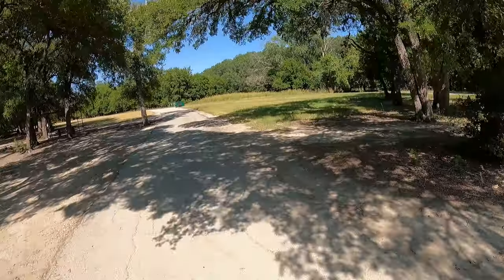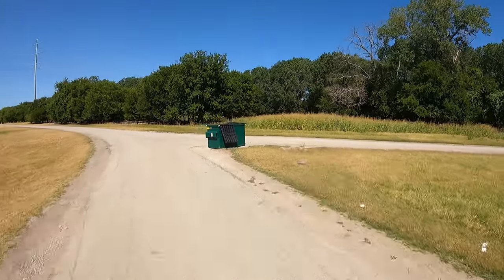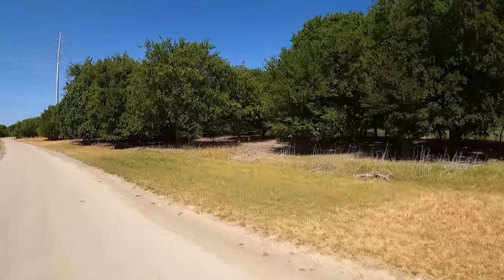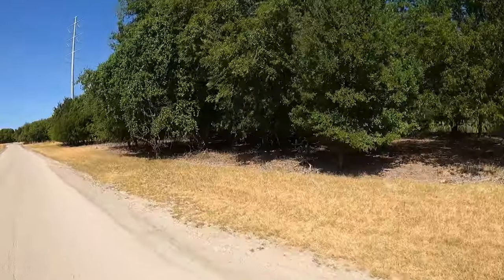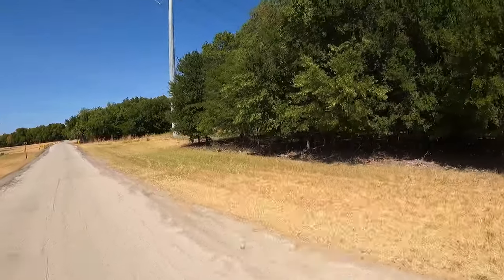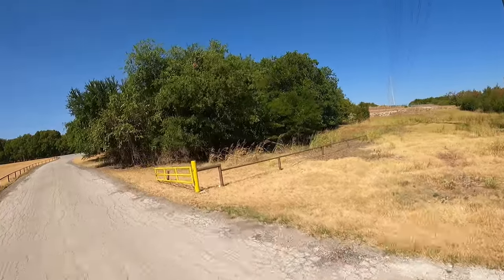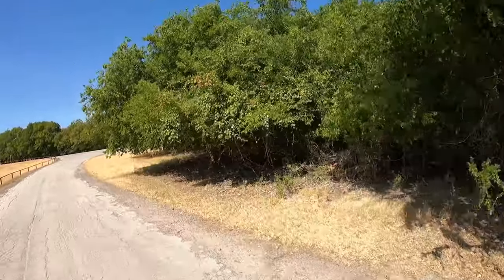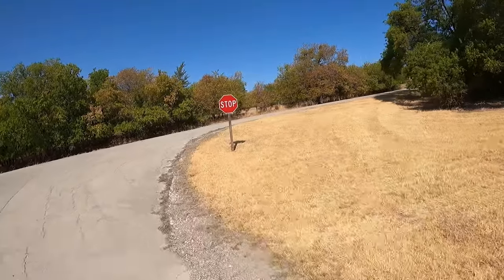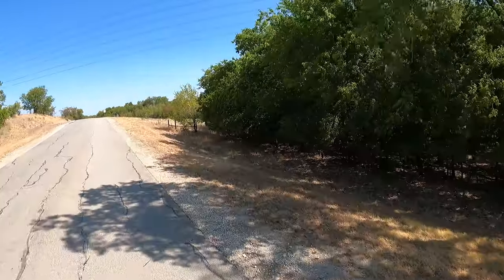Lake Benbrook is extremely, extremely low, thanks to the drought we're experiencing. Sorry about the wind noise. I gotta run against the wind to get back out on the main road. We'll stop twice next time. A little bit of a hill to climb.